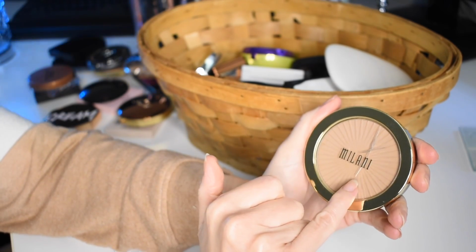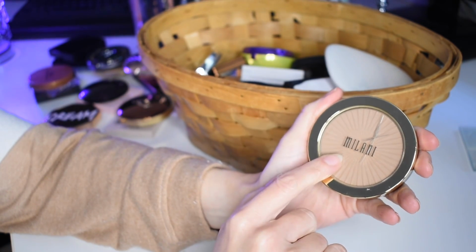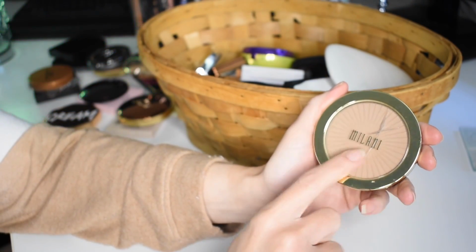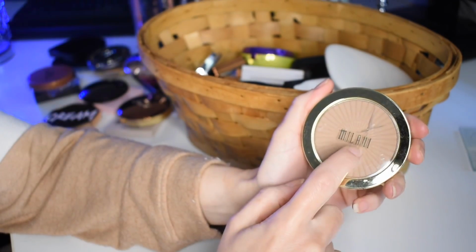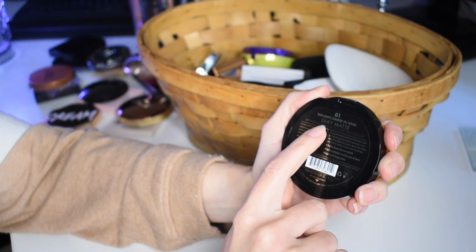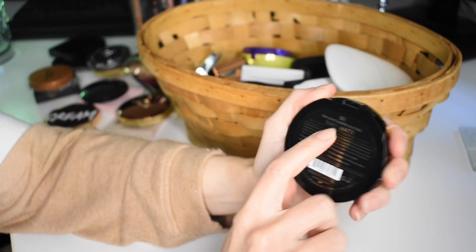Next, I have this powder bronzer from Milani. Mine is a little cracked. This bronzer was so popular when it came out that it was completely wiped out of stock, like everywhere I was looking for it. And I finally found one left over because it was cracked. And I was like, you know what, that's totally fine. This is the Silky Matte Bronzer in the shade Sunlight 01.